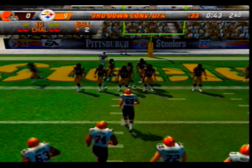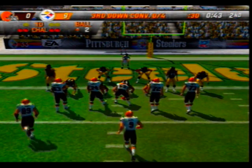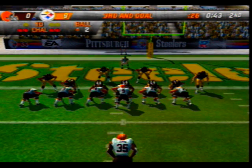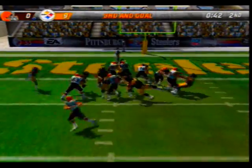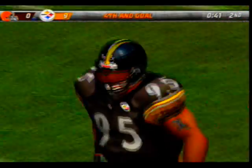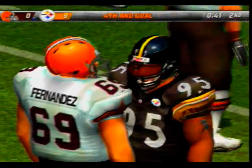It's third and goal at the 2. They give it to the halfback. Lloyd is there for the tackle. No can do. The defense comes up with a stop on third and goal.